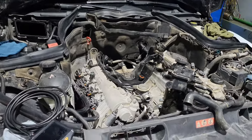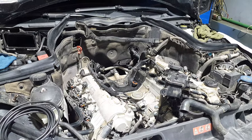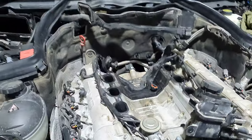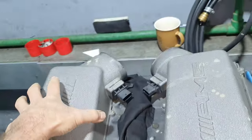M156 engine checkup. Today it's Monday, January 9, 2023. I'm gonna show you only the engine, nothing more. Okay? Let's see first the air filters. This is how it looks inside the air filters. They are still wet.